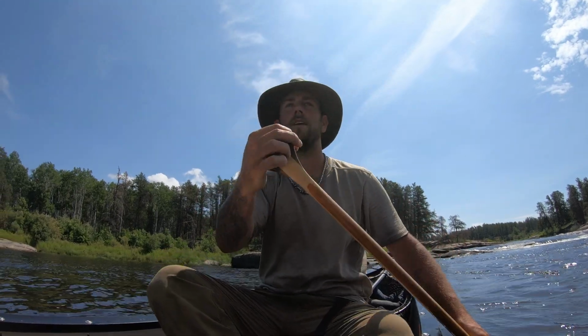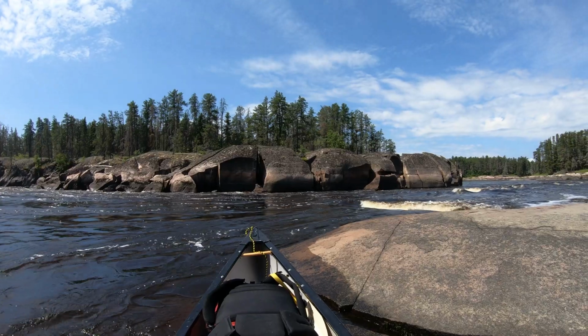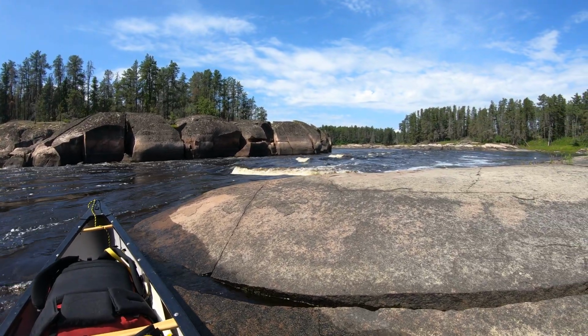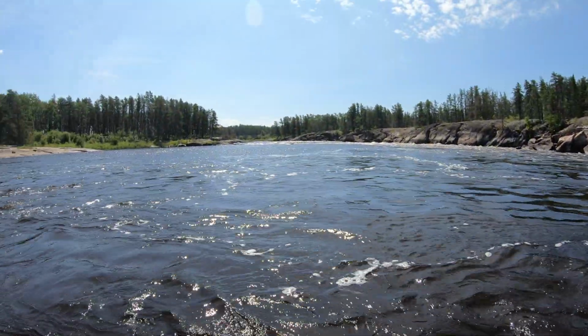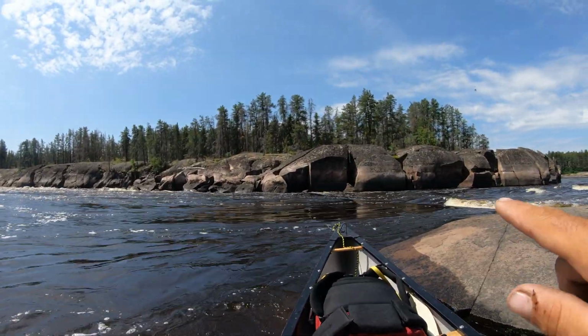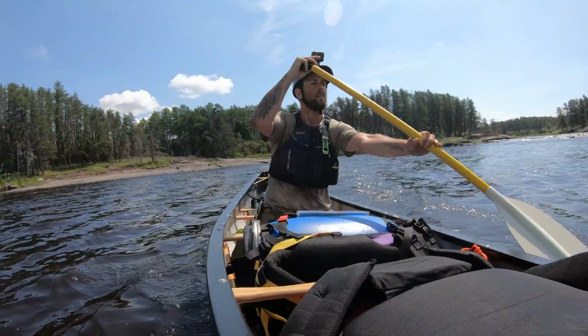Between those rapids now on the little bay. I don't even really have to get on shore to see. Yeah, around the corner it's calm. That's the end of it. So I think what I gotta do here is I gotta go back up in this bay and then cut into the fast current over there. So I'm on the left, and then it's just ride out the little waves.